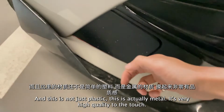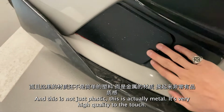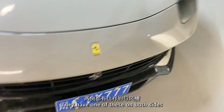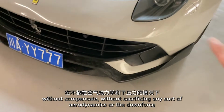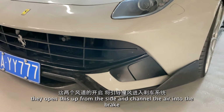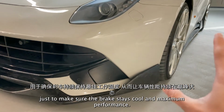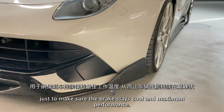And this is not just plastic. This is actually metal. It's very high quality to the touch. They have one of these on both sides without sacrificing any sort of aerodynamics or the downforce. They open this up from the side and channel the air into the brake duct to make sure the brake stays cool for maximum performance.